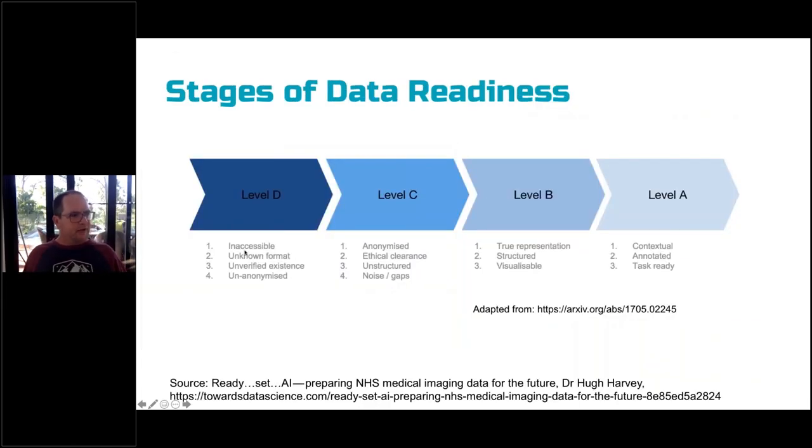So you can see through the data platform, what we've tried to do is take it from where data is inaccessible, not being stored, it's private data, and ultimately we're trying to progress it through this maturity to the point where we're getting to this level A maturity for medical research data, where at the end of the day, it's been de-identified, it's structured, it's cleaned, and it's labeled, annotated, and it's ready for the researcher to undertake their task.